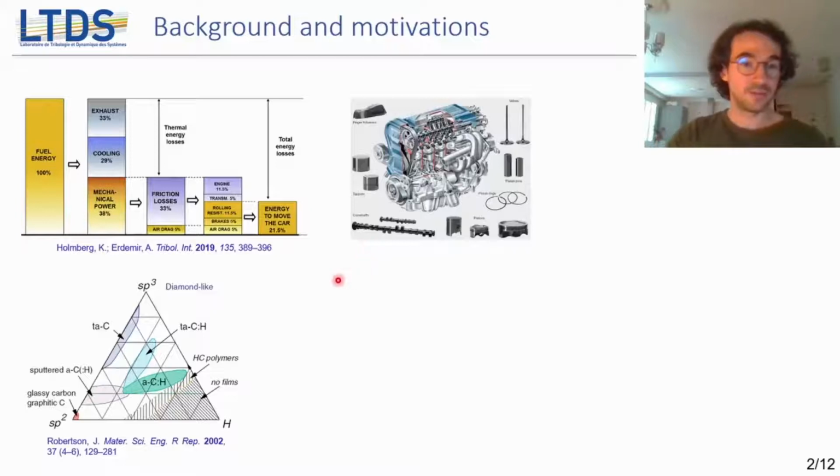Now, DLC refers to a wide variety of materials that are usually represented in this very well-known Robertson diagram, where we can see, for example, tetrahedral amorphous carbons, which are very rich in sp3 carbon, very hard and very stiff like diamond. Then we also have amorphous carbon, which is richer in sp2 carbon. And there are also diamond-like carbons that contain hydrogen, for example, hydrogenated amorphous carbon and hydrogenated tetrahedral amorphous carbon.